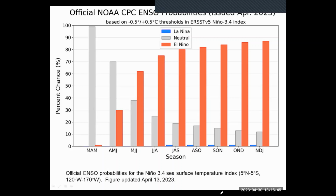a strong El Nino, a 4 in 10 chance of a Nino 3.4 region greater than or equal to 1.5 degrees Celsius or 2.7 degrees Fahrenheit above the average, to La Nina ENSO neutral, which is a 1 in 8 chance, to a 1 in 10 chance of a La Nina again.